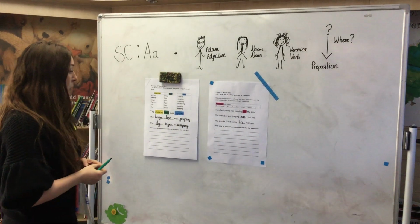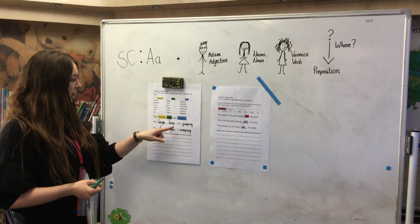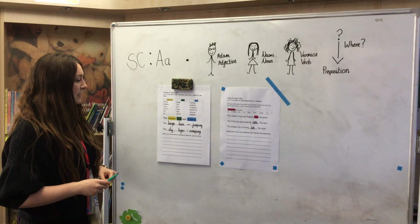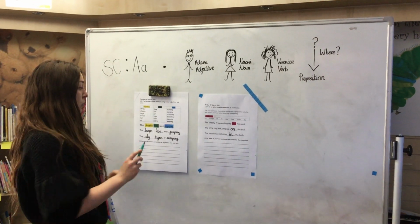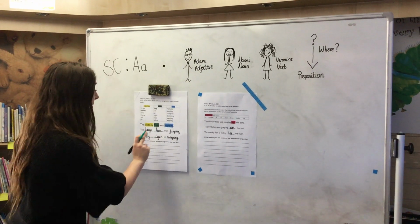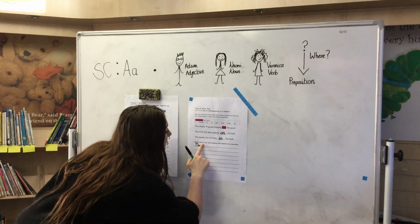So for example, let's have a look back at one of my sentences here. I'm going to choose this one where I wrote the sly tiger is creeping. The sly tiger is creeping. So I'm going to have a go at writing that out first. And I'm not going to get lazy. I'm not going to forget my capital letters and full stops just because I've done it already. I am going to write it again properly. So the sly tiger is creeping. The finger space.